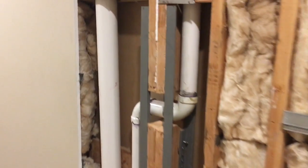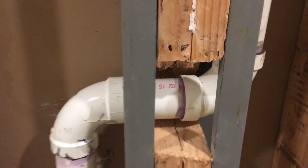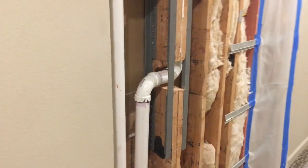This is an example of the structural repairs that we had to do on this project. Many of the plumbing tees broke off during the settling of the building because the studs that they ran through were not properly overcut to allow for settling.